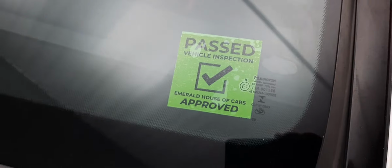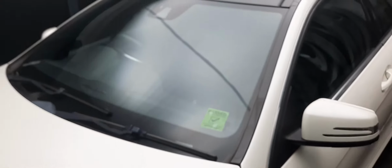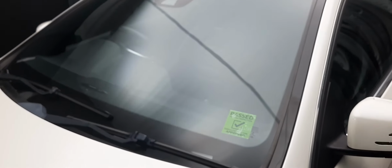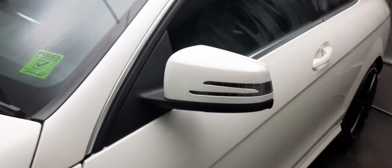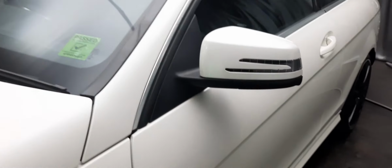Having a look here at the windscreen, you can see great nick all the way around, no chips, scratches, marks, anything of the sort. Just our big Emerald House of Cars green tick, seal of approval, which means that this vehicle has undergone our 128-point inspection, and has not just undergone it, but has passed each and every single one of those points of inspection, which means that this enormous, incredible Mercedes-Benz C63 is mechanically in A1 condition. There's 6.2 litres of rampaging ponies in there, and we have made sure that each one is fully fed and ready for the ride ahead.